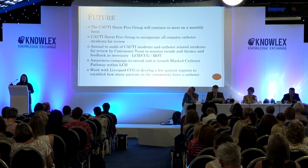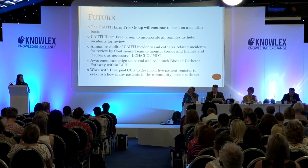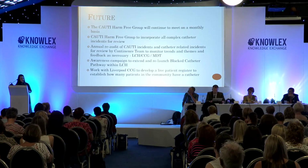We've also extended to other awareness campaigns, so we looked at blocked catheter pathways, and we've improved our pathways to support staff further, because as well as catheter UTIs, we realised there was a high proportion of blocked catheters within the community, and staff tended to try and maybe admit, or were really struggling on how to manage these patients. So a simple pathway has actually given them further support in managing these.